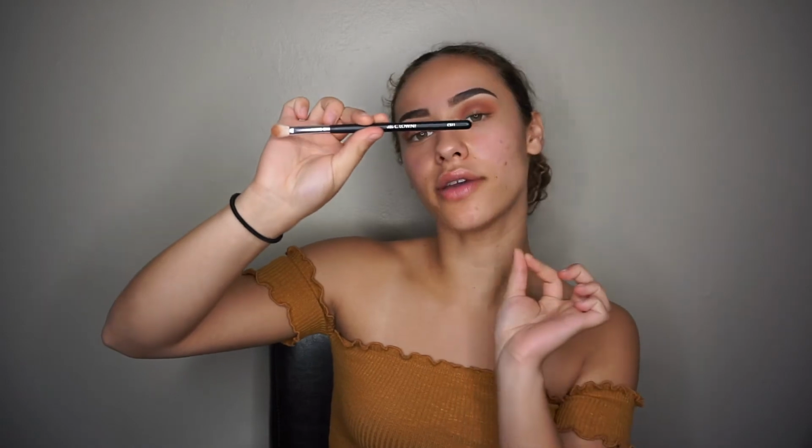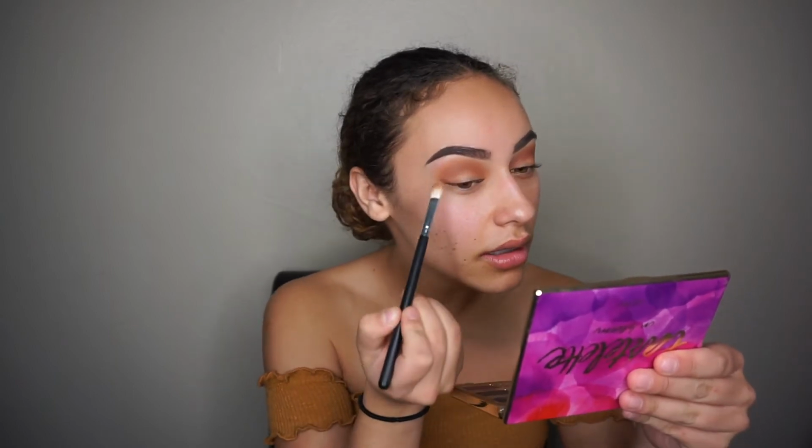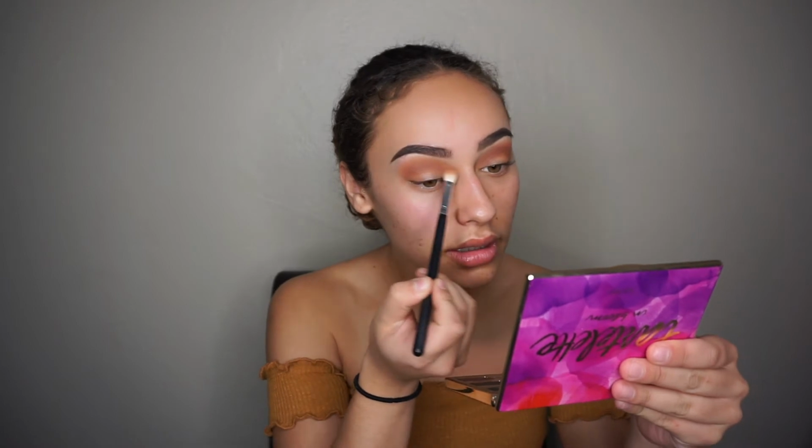Now I'm just going to go back in with my brush. This is the brush from Crown Pro, and it is in C511, and I'm not getting any product on it. I'm just going to blend out the eyeshadows so that there's no harsh lines.